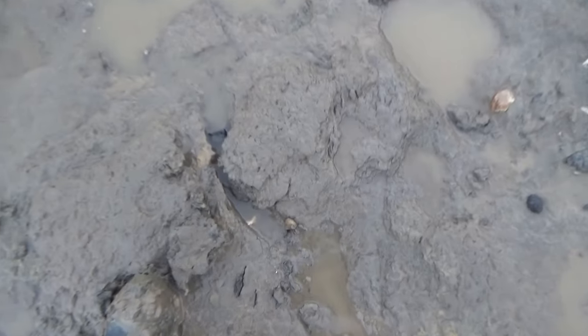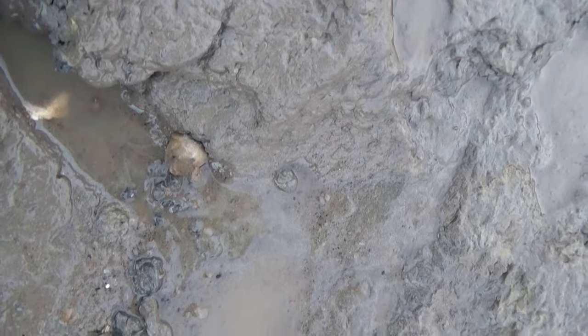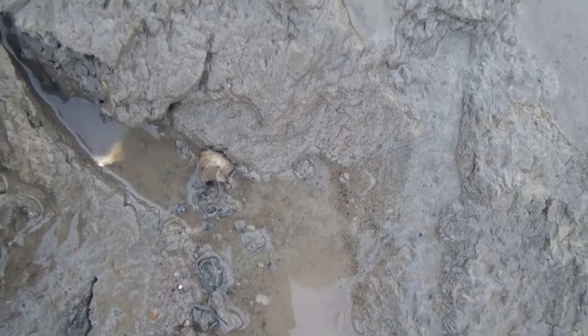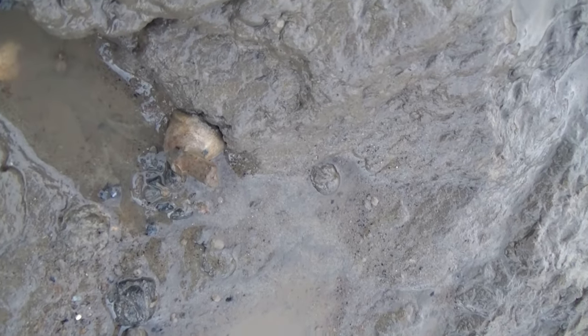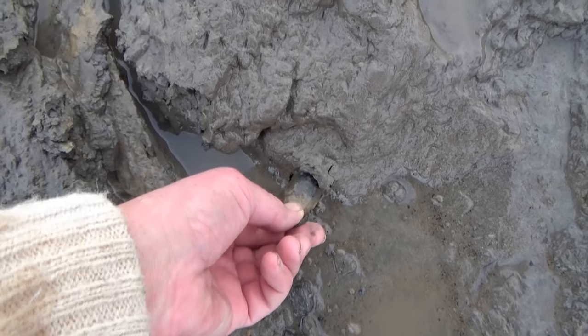I can see a pipe bowl poking out here, and there is a giveaway clue that it is a pipe bowl from the Royal Antediluvian Order of Buffaloes, because I can just see the beginnings of a horn there. Let's see if I'm right. Let's pull it out.